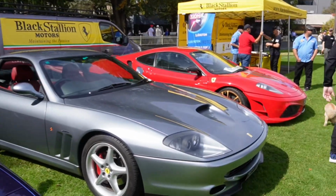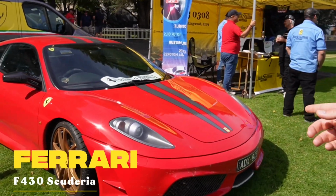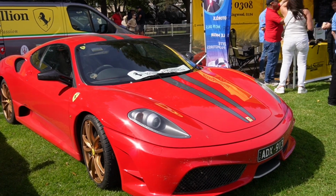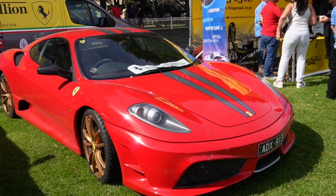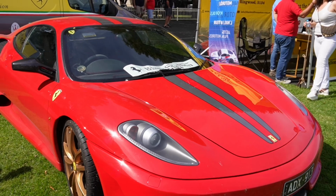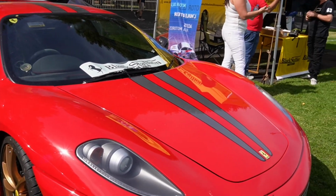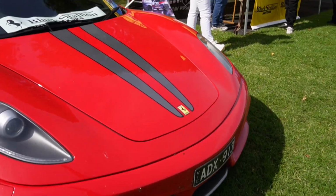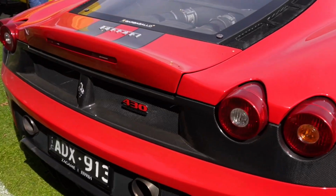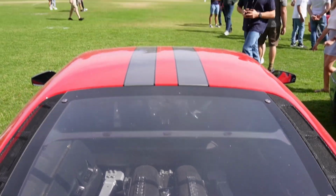Up ahead here, we have a Ferrari F430 Scuderia, and this looks like it's just made the drive up from Melbourne. You can see all the dead bugs on it. But this is the performance version of the F430, so it's called the Scuderia, and you can tell because it's got more aggressive bodywork, and you got the Scuderia stripes across the car too. It's fun to go today. It's a good example for people to go and have a look at showroom their collection.